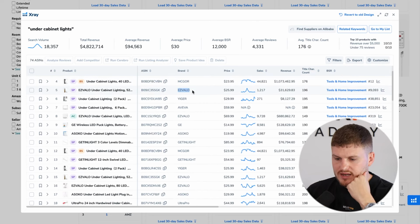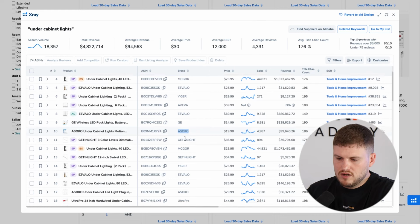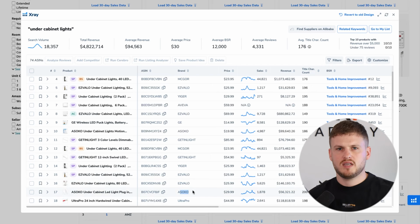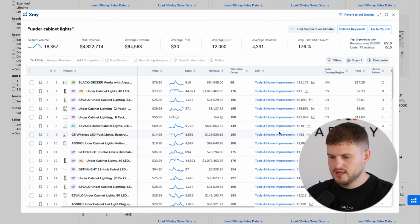These ones here, Easy Valo or Jaeger or Aviva or Easy, these brand names don't mean anything, right? Get In Light. None of these stand out as being a cool, interesting home brand or even an electronics brand. They all look like nonsense. So when we're thinking about branding opportunity, immediately I'm thinking a good brand name would make a difference here.